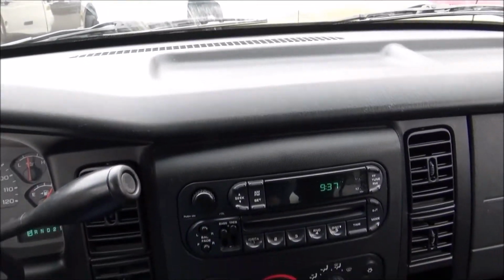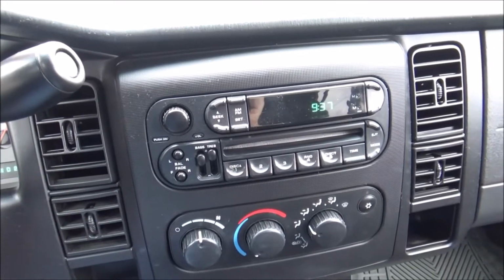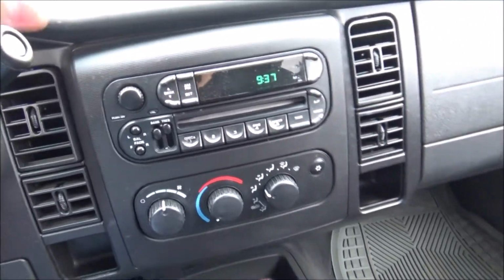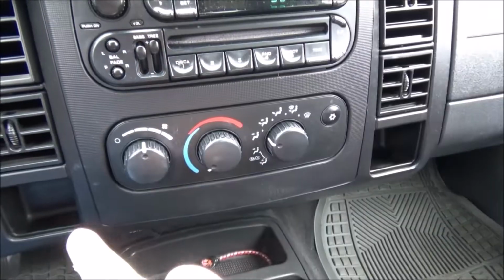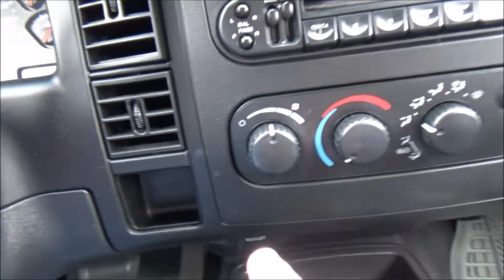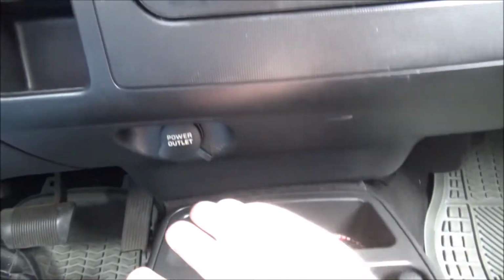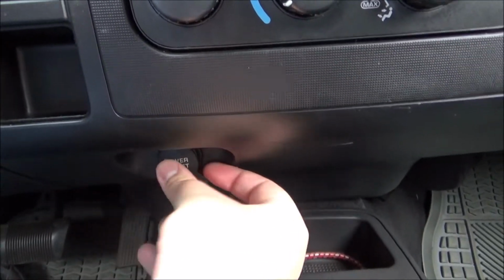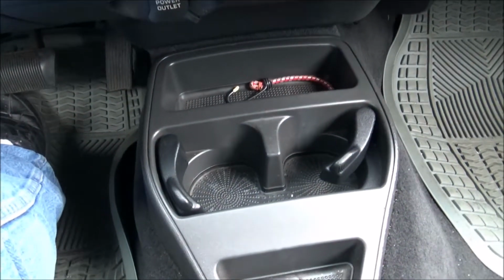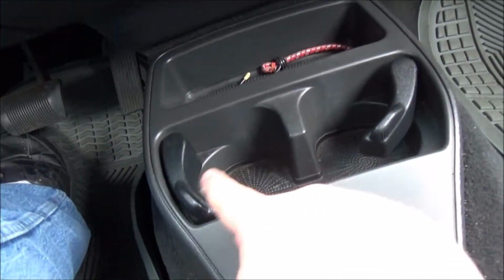Going down the center of the interior, you have air vents on either side. Right here is your radio head unit. It is AM/FM with a CD player as well. Your simple single zone climate controls, little storage areas on either side. Got a power outlet. Got a little center console of sorts with some storage, a couple storage trays, and 2 cup holders.